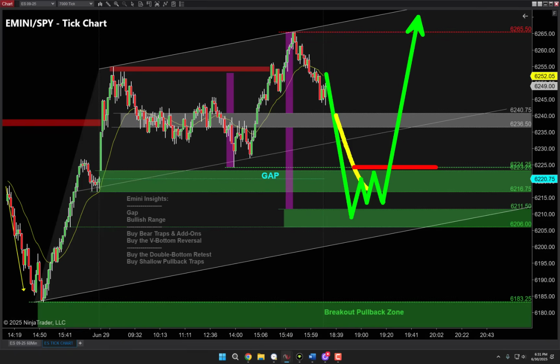Now remember, ranges love to rotate. So as we start rotating higher, we do not want to let our foot off the gas pedal. This is where we start adding to our winner. To add to your winner, and first of all, adding to your winners is the easiest way to make your account grow a whole lot faster. It's a bear trap down here, but now we'll take our 1-to-1 first target and now look for this add-on pattern.